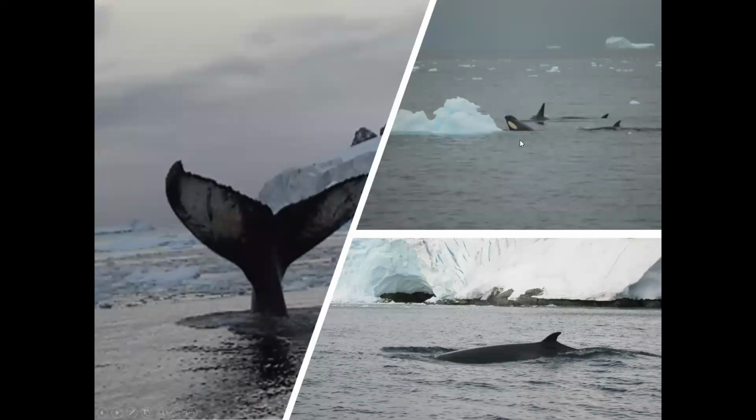They used to have a look at the icebergs, and if there was a penguin on it or a seal on it, they would then nudge the iceberg and try and knock them off to eat them. And minke whales.